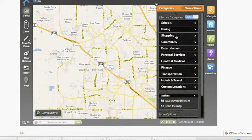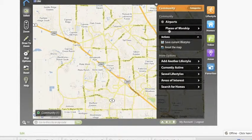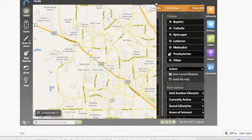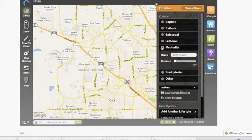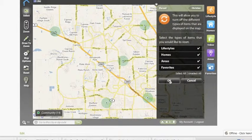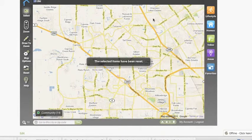So that's cool. Obviously not a whole lot of people in the area are Buddhist, but you can do the same thing. Say you're Methodist. So here are all the Methodist churches in the area. 14 in this particular zoom level. So here's all the, within 1/2 mile, there's all the Methodist churches in the area. So that's cool. And you can do grocery stores, gas stations, entertainment places. So you can do all kinds of stuff. So just play around with that.